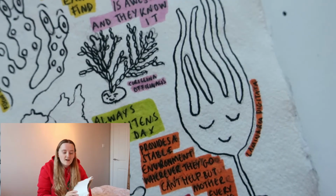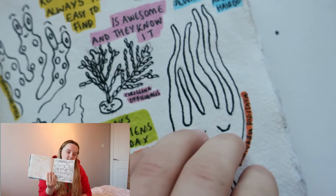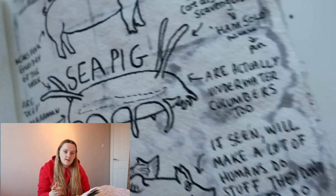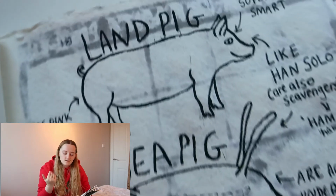So the next one kind of got ruined by the next day in the sketchbook. I didn't think that I was going to be colouring in the next one with a pro marker, which bleeds through, but I did.